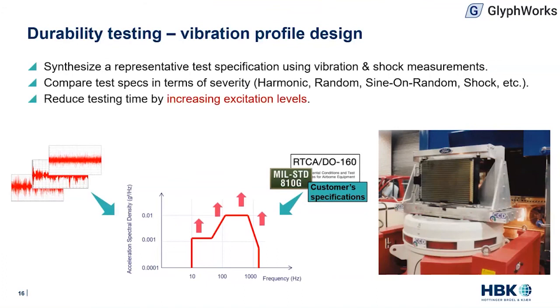We can also use ENCODE GlyphWorks software to reduce test time by increasing excitation levels. We often need to prove that our part is going to last a really, really long time, but prove it in a very short time. One way to do that is to accelerate these test profiles. So the GRMS level or the excitation levels can increase, which will reduce test time.